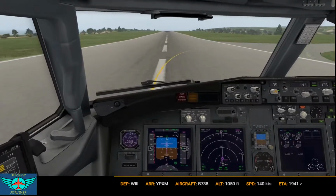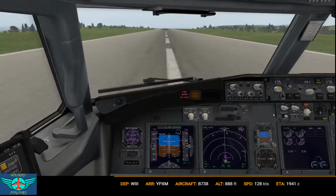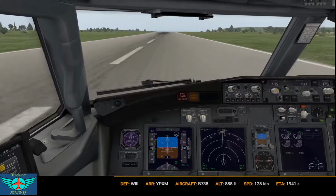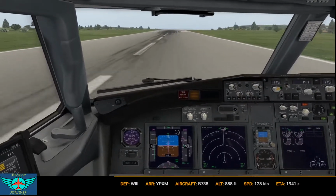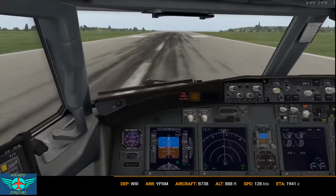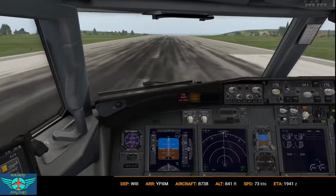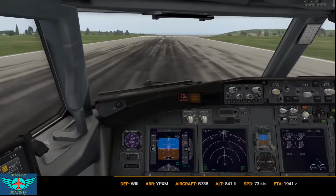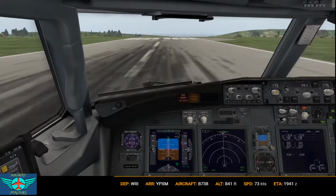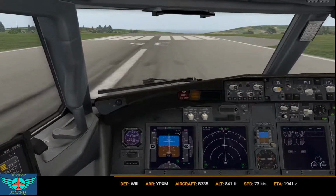Get those reverses out. Let's get this plane to slow down. There's 80 knots. Stow the reversers. I've got the brakes. We did roll that all the way out to the end. Gosh, windy. Holy cow, that grabbed us hard. That's going to be a horrible, horrible landing. I'm almost embarrassed by that one. I don't even know if I want to catch a replay. Goodness gracious. Wow, that was not a good landing.